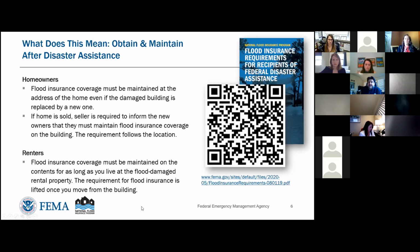Okay, so obtain and maintain after disaster. What does that mean? After you have received disaster assistance, the obligation to obtain and maintain means that you have to maintain a flood insurance policy. It could be for the amount you receive for disaster assistance, or depending on your lenders, it could be for the amount of the loan or the valuation of the home. But flood insurance coverage must be maintained at the address of the home, even if the damaged building is replaced by a new one. And this is important to remember. This next criteria is it doesn't follow the owners.